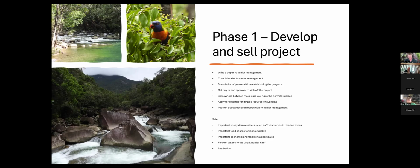So in our case, we were talking about how these species, such as Lindsay and Tristaniopsis, are excessively important in ecosystems as retainer systems and engineers, how things like Melaleuca in particular form sort of monocultural forests almost. So again, really important species, important food source. So cassowaries and tree kangaroos were a good selling point for us. They love myrtaceous species, thank God.